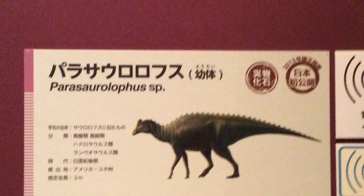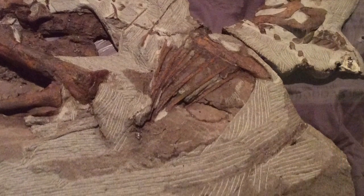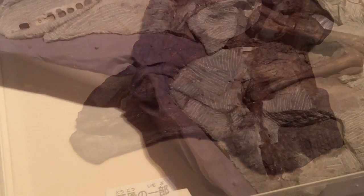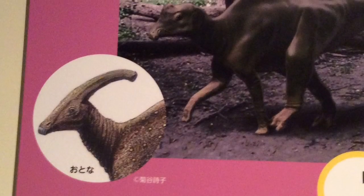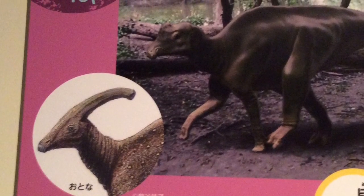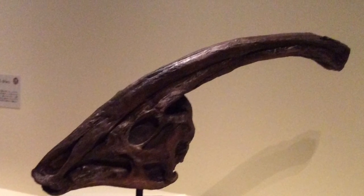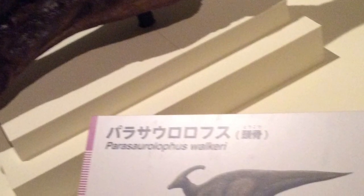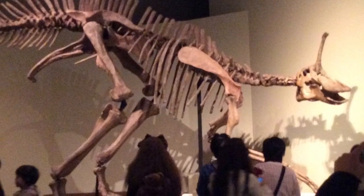And here's their computer image of my favorite dinosaur, the Pharaocephalosaurus, and the fossil they found of it. Look how little his skull was, and he didn't even have a horn yet. By horn, I meant resonating chamber. You see that big horn off the top of their head? It's a resonating chamber so they can make weird noises at each other, which are displayed later on in the exhibit. Here is their adult of this dinosaur.